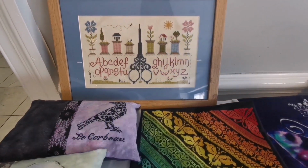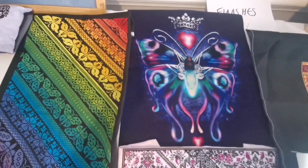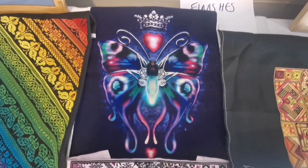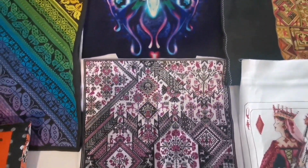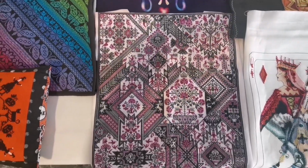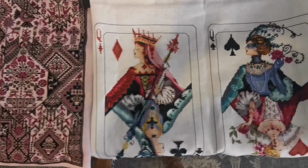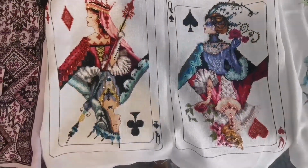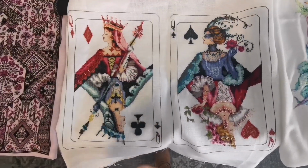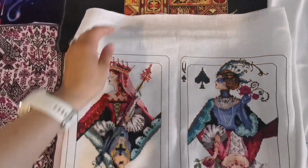That rainbow band sampler there, I can only imagine the effort that it took to stitch that onto the black background fabric. And that Heaven and Earth steam butterfly, the entire background is stitched in navy. That is not a navy fabric. Gorgeous long dog there, and the beautiful set of Royal Games stitched as a duo, which is absolutely wonderful. That is high on my to stitch list, although still behind a lot of other things.